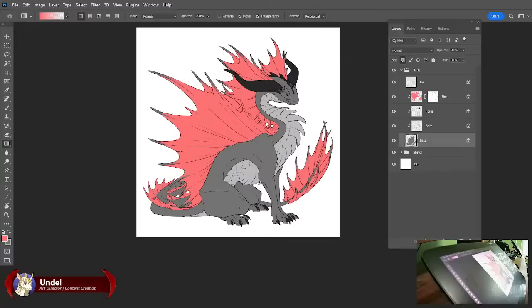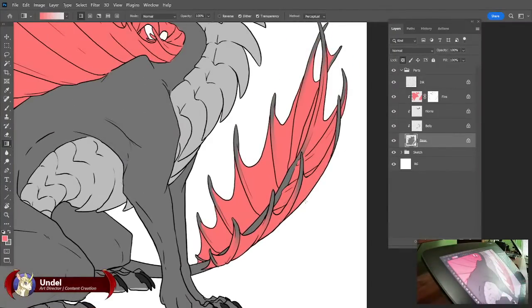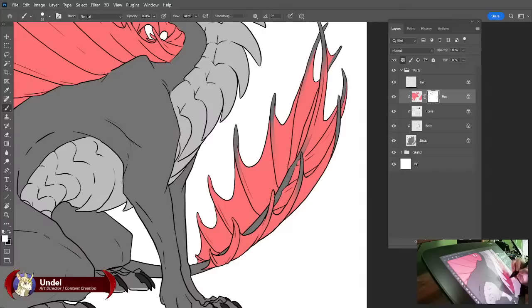Now looking at this again, I'm thinking that doing every single fin tip is a little bit busy, so I think I'm only going to do the big ones. And with that in mind, I'm going to grade out some of these small ones by just selecting them, and putting a white gradient over them so that they kind of fill in. And I might just do some individual little fixes.